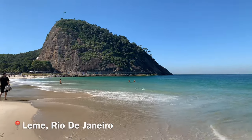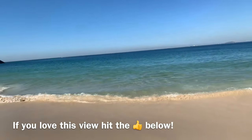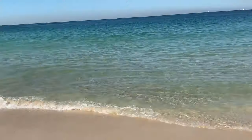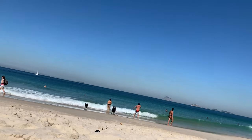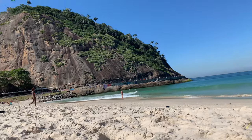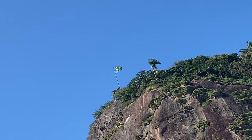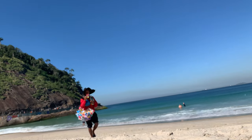So this beach right here is called Leme. L-E-M-E. Look at the water here. It's almost see-through. It changed colors just in the short distance we walked from Copacabana. And we're right up against this beautiful rock.